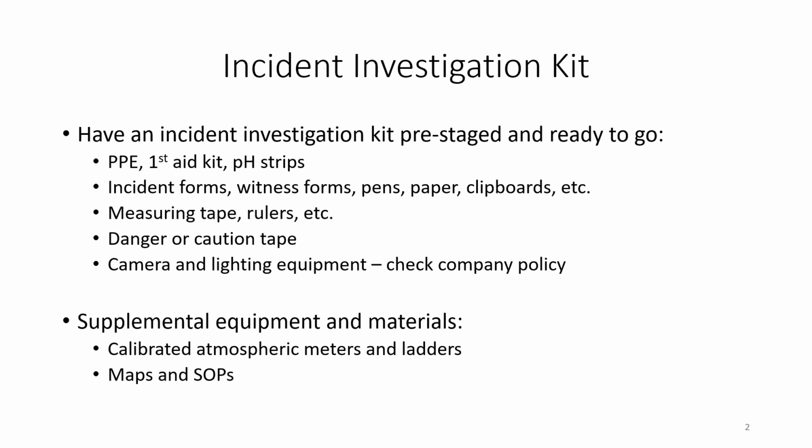A couple of other things I've used at specialty chemical plants I've worked at. Bring a calibrated atmospheric meter, ready to go. And again, it depends on the chemicals and the atmosphere, all that kind of stuff. Then a ladder, as funny as it sounds. Not that I had a gigantic ladder, but I did have a little step stool. I made sure that I knew where ladders were in the workplace.